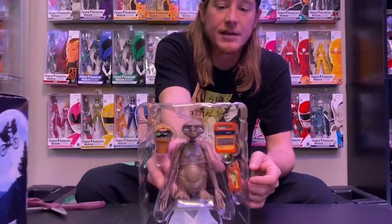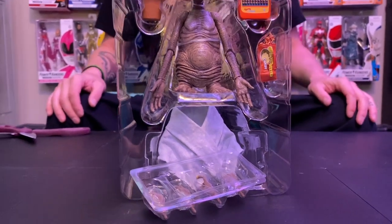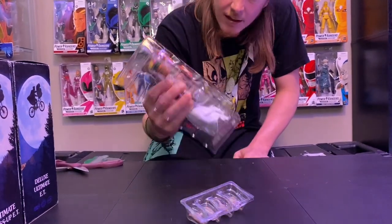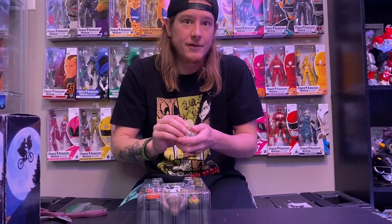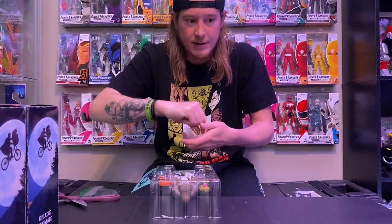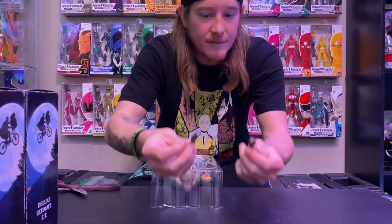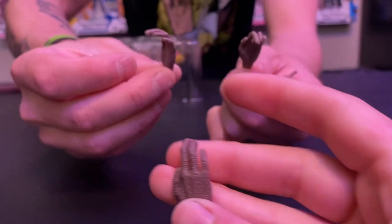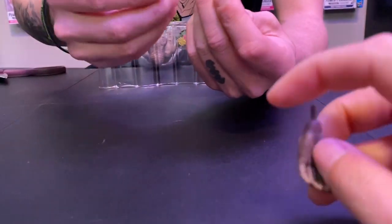So here he is. You see his hands fall out. Extra hands. He's got the blanket that is not cloth, the speak and spell. Is that Reese's Pieces? No, it's a plant. So I guess we'll do the hands first since they just wanted to come out. I'm curious about the hands, actually, because I'm curious if they just give you pretty much the same hands with everybody. So he does have these claw hands. Again, that's what I'm going to call them. So yeah, they're exactly the same. So you get the exact same hands. Kind of a bummer.